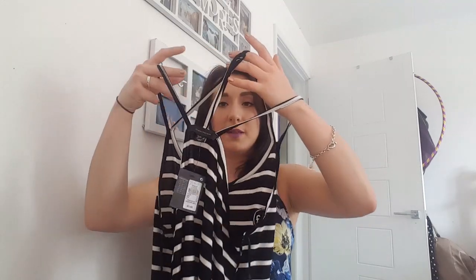When you stand up, your arms are here. It looks very confusing, but when you get it on, it's fine, and it's just really simple. So I thought I'd pick that up for £5. Like I say, you cannot go wrong.